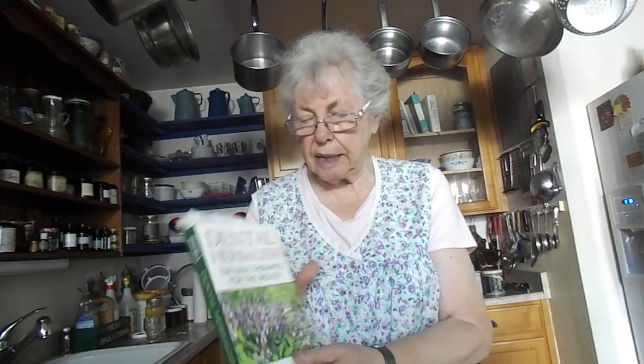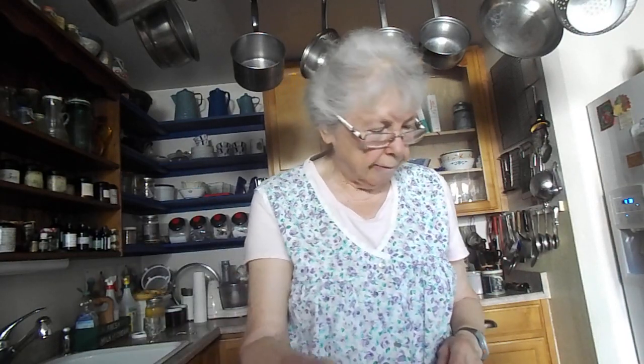The reason I like this book is because it will tell you, like chamomile, and then it tells you all the things that it blends well with: peppermint, rosehip, skullcap, stevia, lemon balm, lavender, on and on. When I make teas, I can look at this book and say, oh yeah, that goes with that, that goes with that, and come up with my tea recipes. So I like this book.